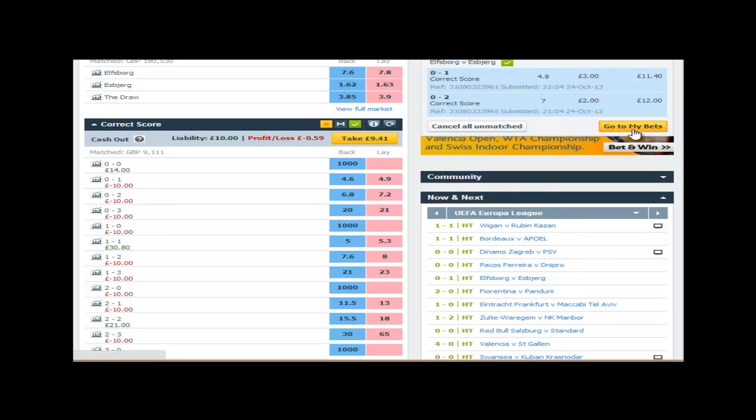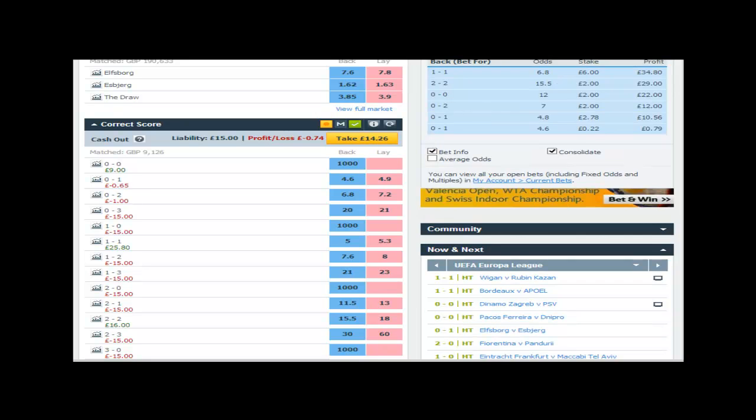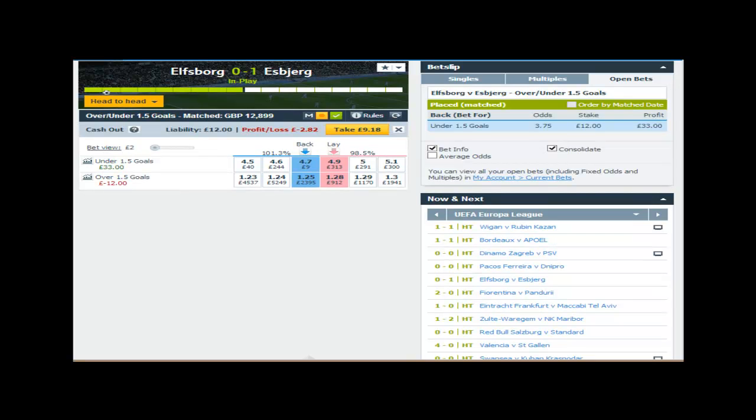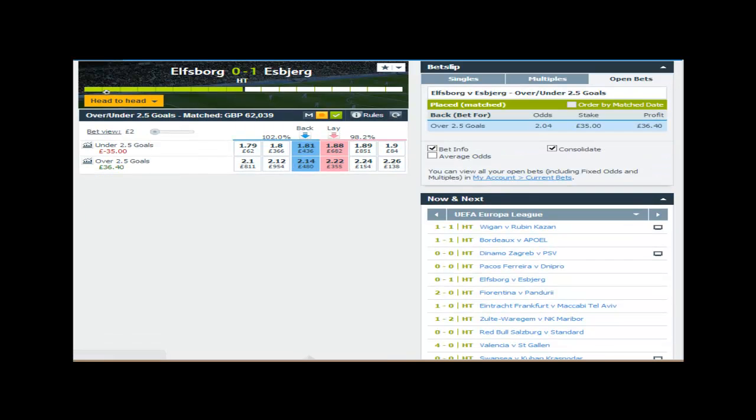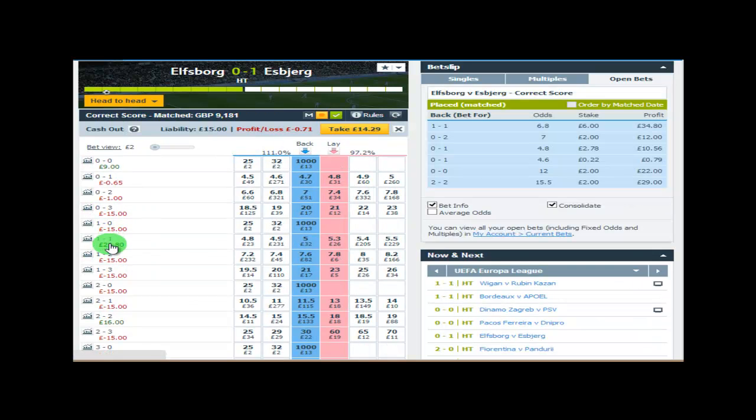Back over to Scandinavia. And the score is 0-1 still. Now, at this point in the second half, okay, 0-1, we're covered to some degree with the under 1.5 green of £33, but we've got a £35 red on over 2.5. So I needed to back 0-1 at least. And of course, this danger score of 0-2, and I decided to back that as well for £2 at 7.0.